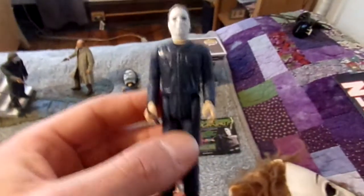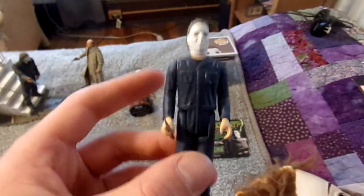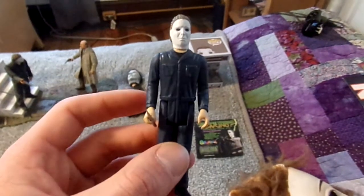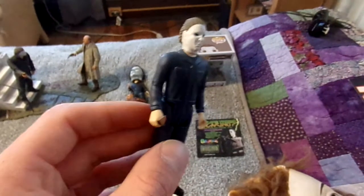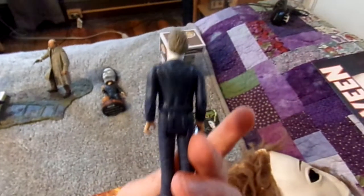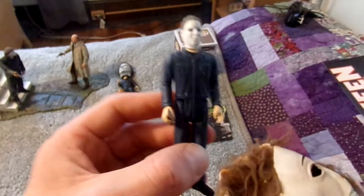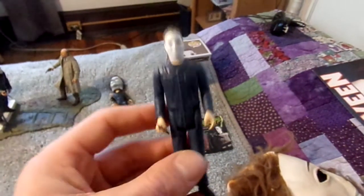The next thing I have is the reaction figure of Michael, and he's not in the box, and the reason why is because I got him and a Jason Voorhees reaction figure from a second-hand store, and they were both in a bag for about $6, which I thought was really cool, so I was able to get this one and the Jason one for less than the price of one, because these are usually $10. I'm not a huge fan of these figures. I think they're okay, but I was just glad to be able to get two of them for less than $10.